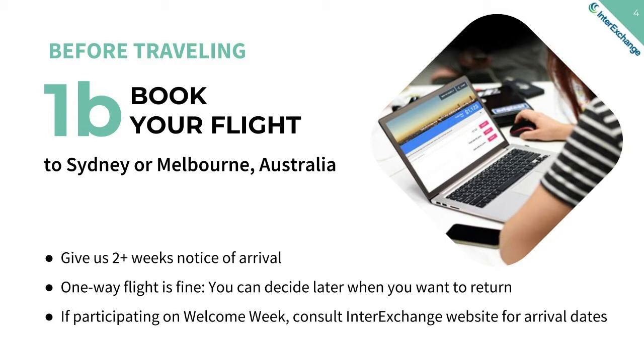And the last thing about flights is that a lot of people get a one-way ticket at first and then decide later how long they're going to stay. You don't have to have set dates, and I've heard a lot of people say that I'm going to get a one-way ticket, stay for at least 6 months, and then decide how long I want to stay once I'm there. That's totally fine.